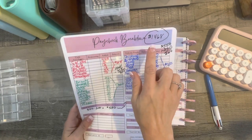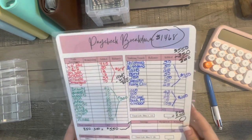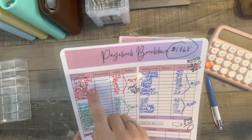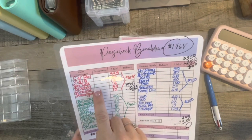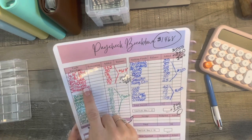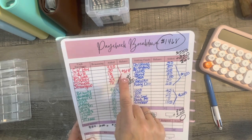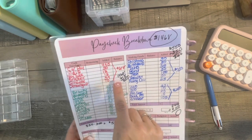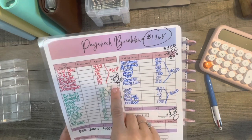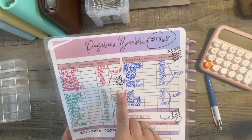So we are starting off with $1,468 today. And I tried to break it down and color code it, you guys know I love color coding. These bills here are automatic payments. They come directly out of my checking account. So I left $618 in my checking account to cover these bills. If you see right here, I took 1468 and subtracted the 618, that left me with $850.